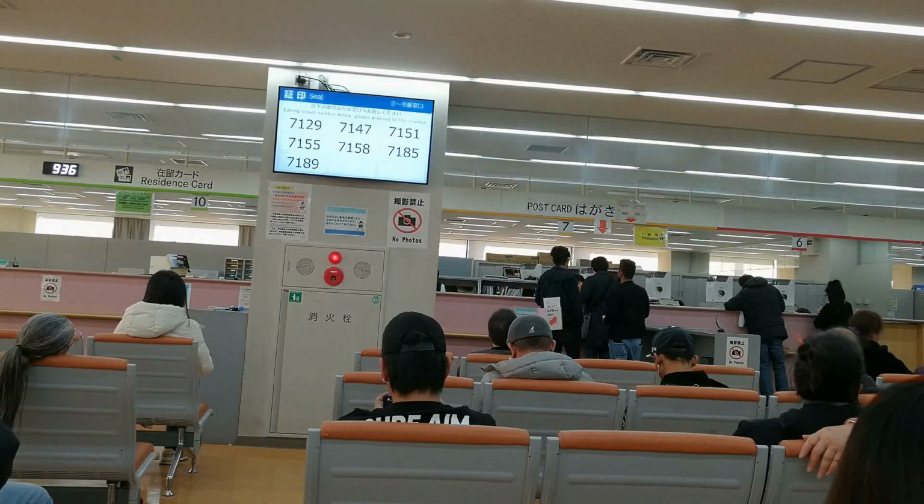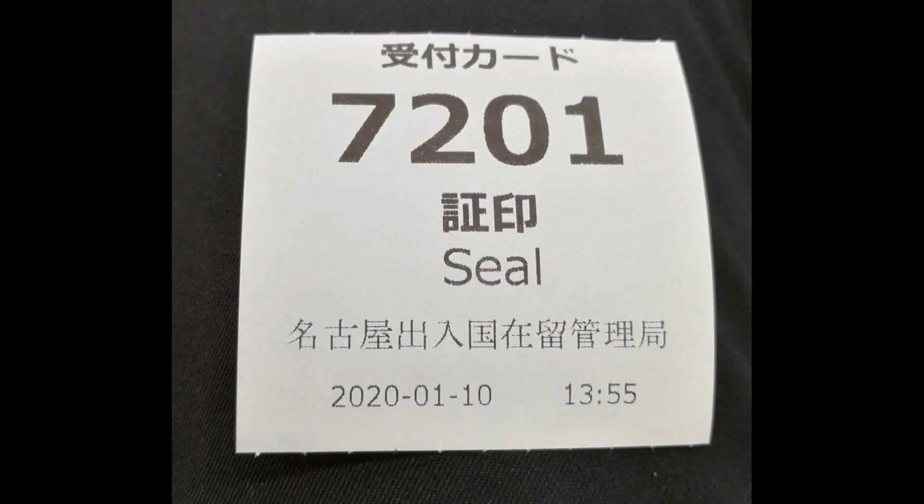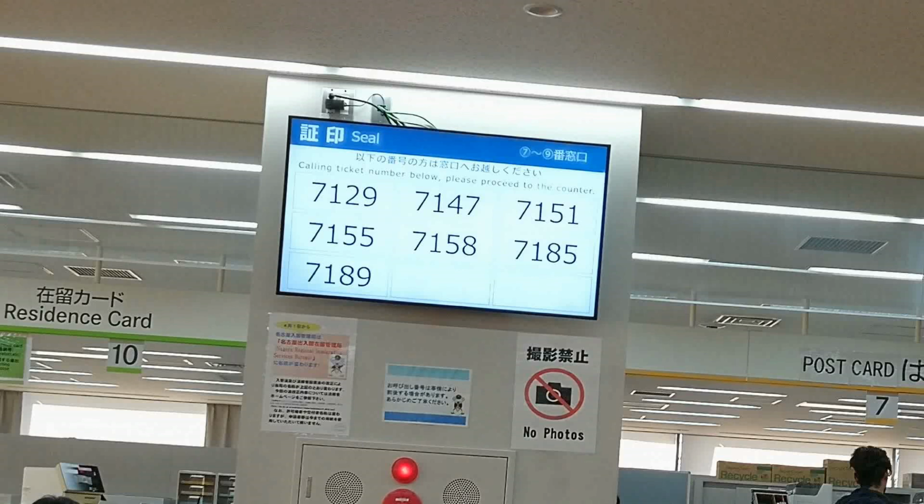In my case, I had to go to the postcard window and hand them my residence card and passport, and was then issued a number. This time, I was issued number 7201. When I sat down, they were serving numbers all over the place. I really don't get why there were so many gaps in the numbers, but unlike the first day, thankfully I only had to wait about 15 to 20 minutes.